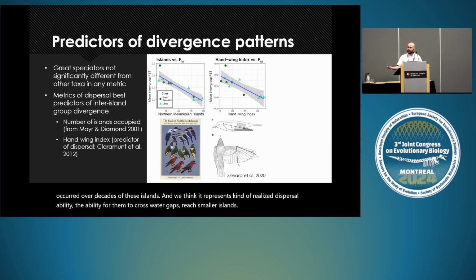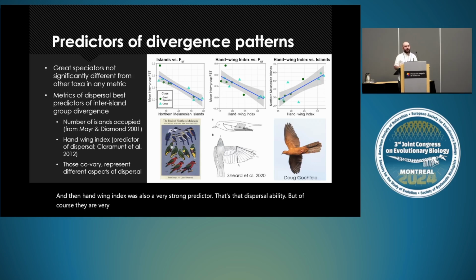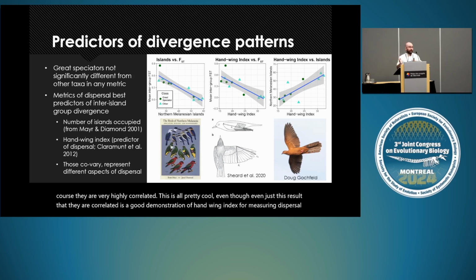And then hand-wing index was also a very strong predictor. That's that dispersal ability. But of course, they are very highly correlated. This is all pretty cool. Even just this result that they are correlated is a good demonstration of hand-wing index for measuring dispersal ability in these taxa, and then that impact down the line on genetic differentiation.